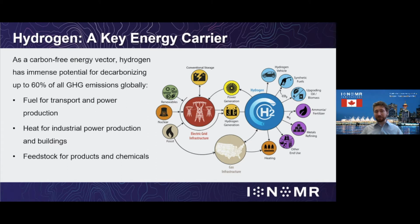In fact, preceding the IEA, WEC, and IRENA, who were all skeptics of hydrogen for decades, the Hydrogen Council formed. And this is an alliance of more than 100 world-leading companies representing more than 100 trillion in revenue. And they are the ones who came up with this 60% figure.